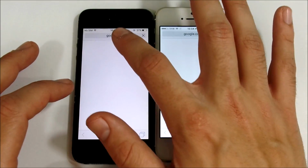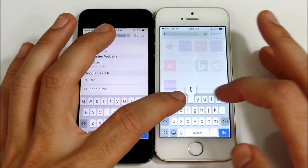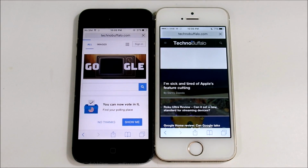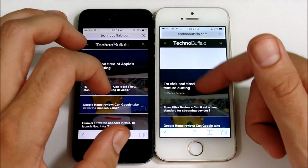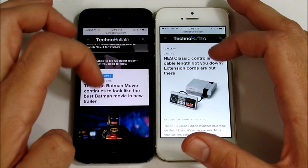So let's go to technobuffalo.com here. Let's go over here to the iPhone 5S. Let's go to technobuffalo.com. Let's go in 3, 2, 1, let's go. And you could see it looks like the iPhone 5S is ahead as expected, both connected to the same Wi-Fi network. Let's go ahead and go into an article on the page once the iPhone 5 can catch up here.